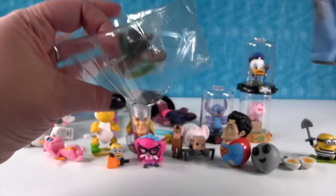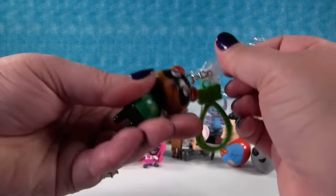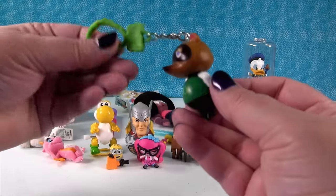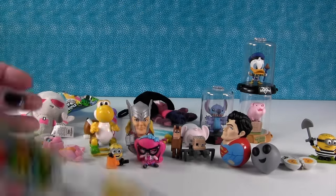Who'd we get? Oh, cool. So that's Tom Nook. I like his little Argyle sweater. I do too. He's very proper. Yes. Awesome. Okay, why don't you open up the Super Mario ring, and I will finish us off with the Hatchimal.